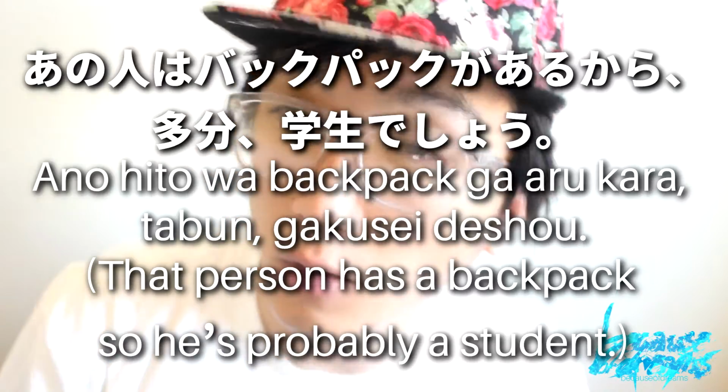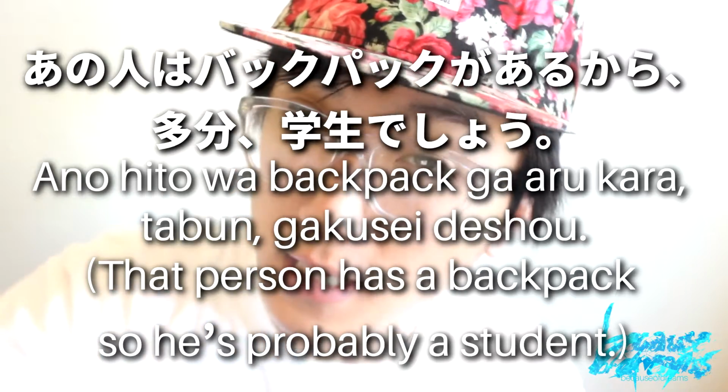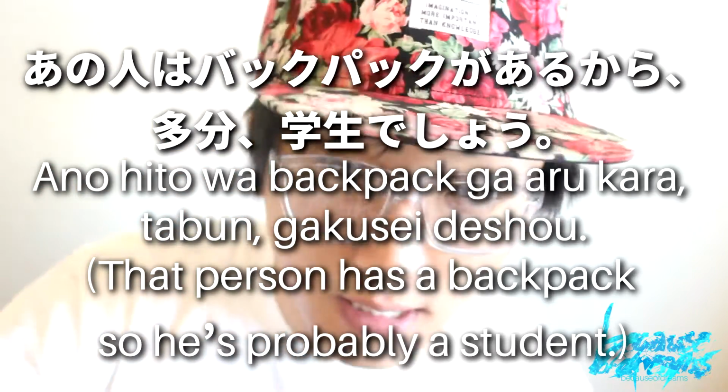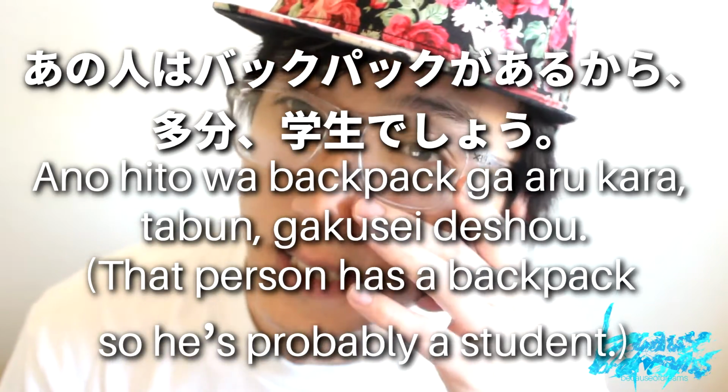For our last example sentence, we'll use a noun now, and for our line we have ano hito wa bakupaku ga aru kara tabun gakusei deshou. And what this line is saying is just basically, since he has a backpack, he's probably a student, right? Or he's a student, right? Let's break down the sentence bit by bit.